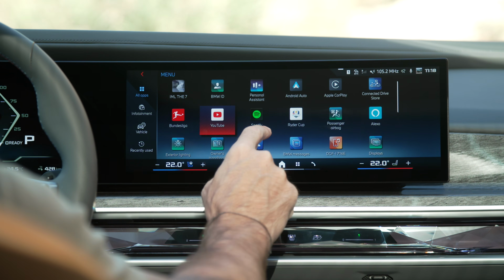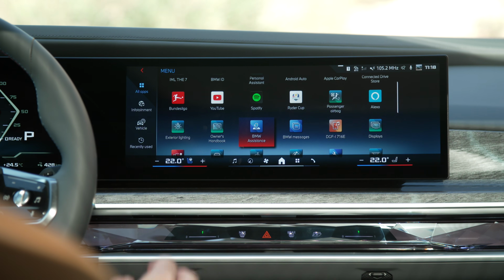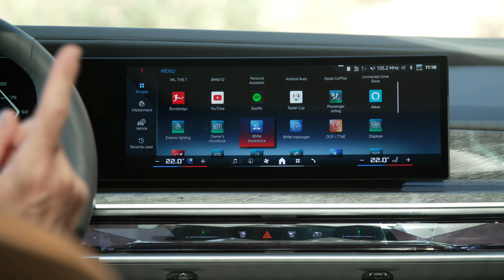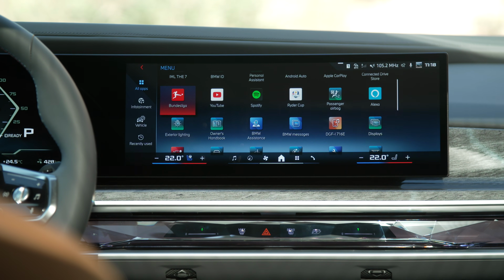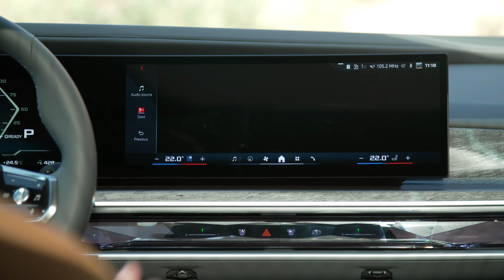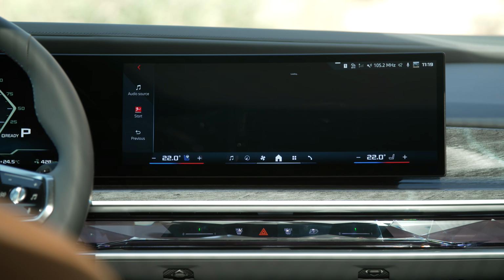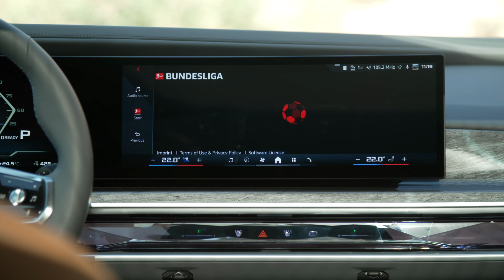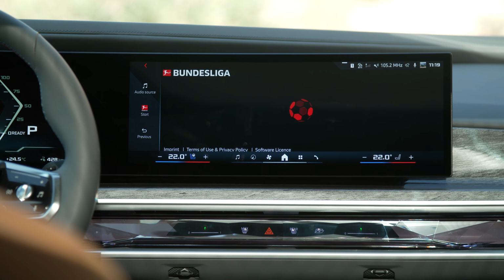And exclusively for the BMW i7 and the 7 Series, you are getting a Bundesliga app. It might be available in the i5 as well, I'm not 100% sure, but essentially it's a new app where you can watch German football streamed live inside the car, granted that you have a proper internet connection. The car does come with 5G available, so as long as you have really good signal, you should be able to stream it quite nicely.